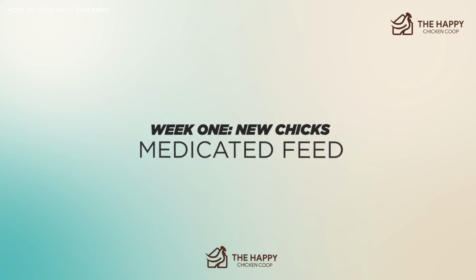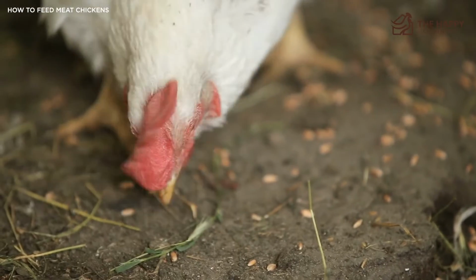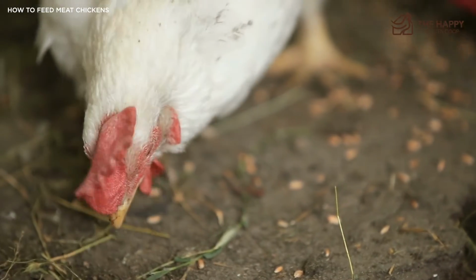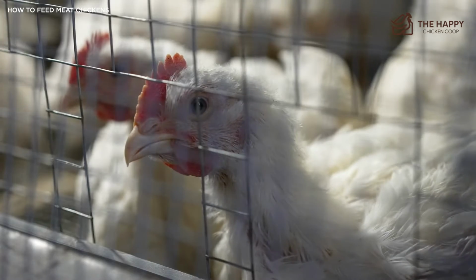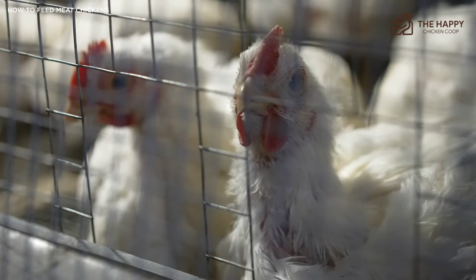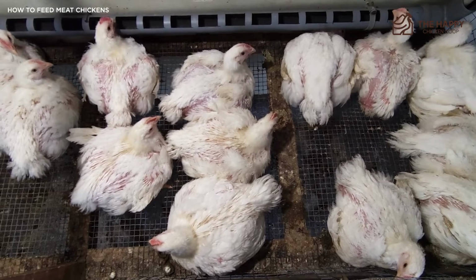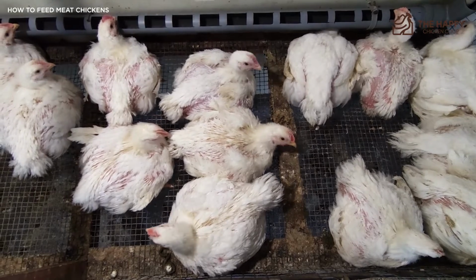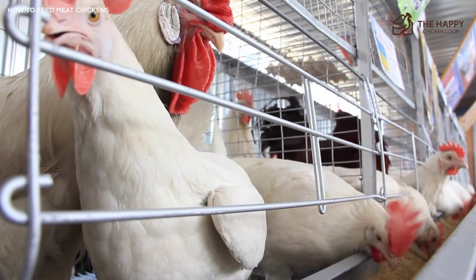Let's talk about that medicated feed. Medicated feed is important during these first few weeks because it helps prevent death amongst chicks due to coccidia. Coccidia is a protozoan that can be picked up through feces. Most chicks and chickens have this protozoan in their bodies already, but when chicks are young, their immune system is not strong enough to combat coccidia, and they can die easily. Once a chick is about 3 weeks old, it will most likely survive a contraction of coccidia.